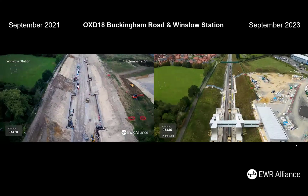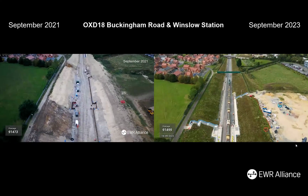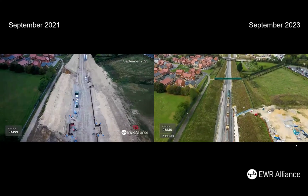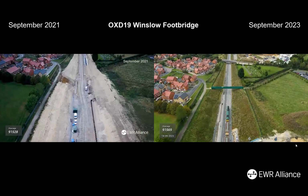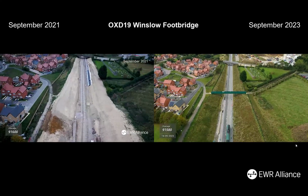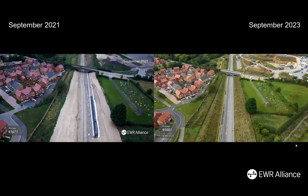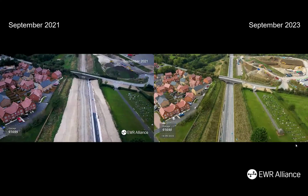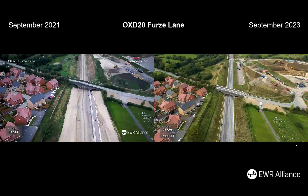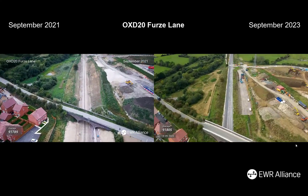Very much just regrading of slopes and starting to see sheet piles. And then 2 years later, we very much got the platforms and station virtually finished with a new footbridge as well. You can see in the top right corner, you've got one of our construction compounds as well. So this is another one of the refurbed bridges.